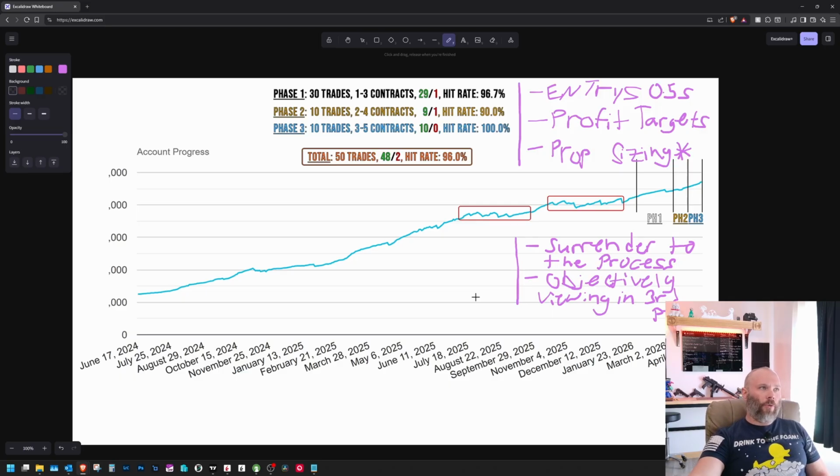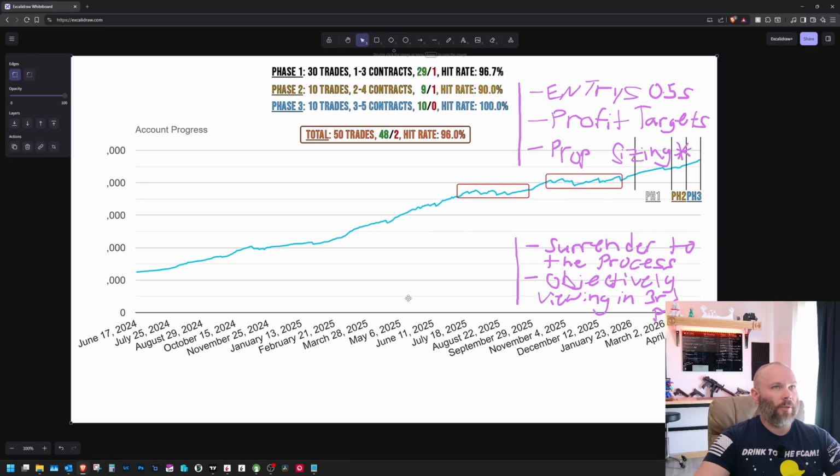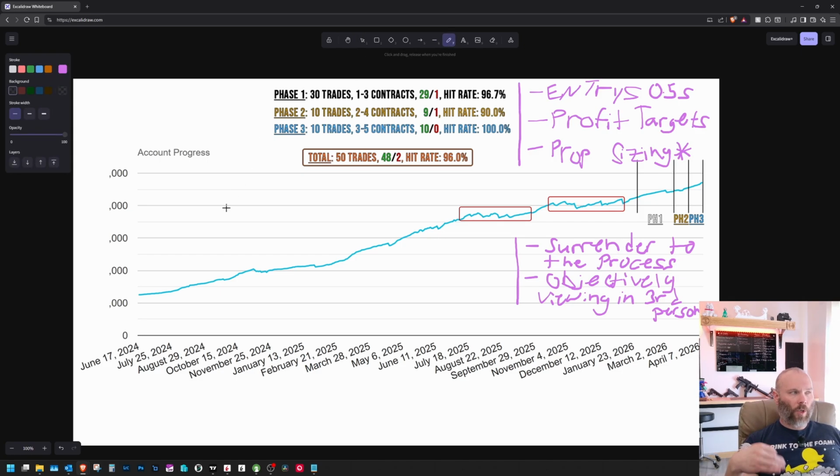It is viewing yourself in the third person. Basically, the point of this is to get outside yourself, get outside your own head, and objectively look at who you are, what you're doing. Are you doing things right? Are you doing things wrong? It's not to be hypercritical, but if you don't have those biases, it helps strip out those biases to see like this is what you're doing right, this is what you're doing mediocre, and this is what you're doing wrong.